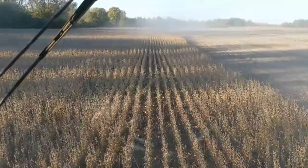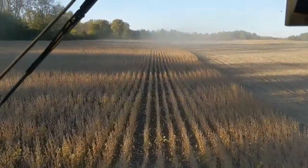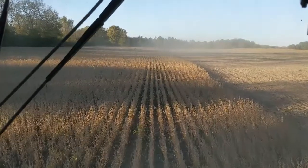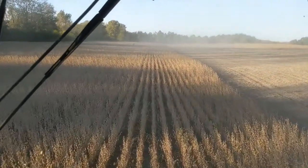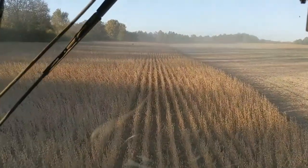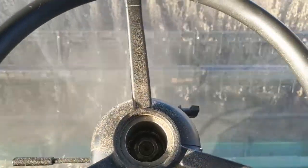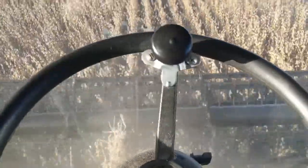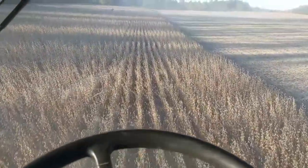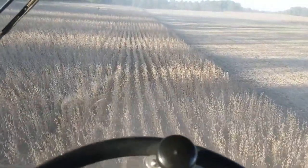Well, we're cutting beans. The beans are dry. They're showing 13.2 on the monitor right now. I started off, they were right around 14.5, 15. So the beans themselves are dry, but it's pretty muddy out here, and it's soft. My auto steer's kind of working a little bit overtime. Combine's wiggling around. You feel the back end working around, and just pushing funny.